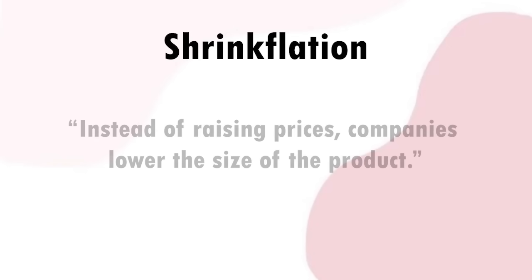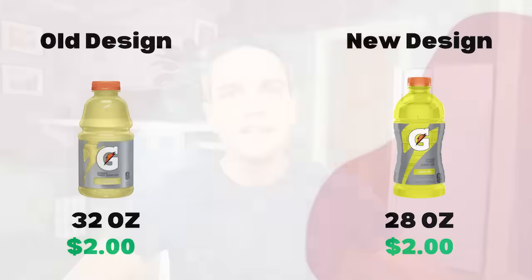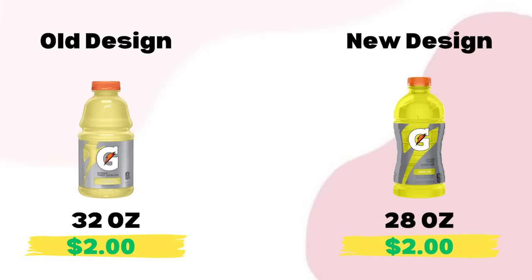And this is called shrinkflation, which is instead of raising prices, companies lower the size of their product. Instead of raising their prices, companies just lower the weight or the quantity of their product because customers are more likely to focus on price rather than the net weight of the product. And in my Gatorade example, you're being tricked into spending more money for less product, 4 ounces to be exact. But to be completely real, it is probably good for us to have smaller sizes anyways.